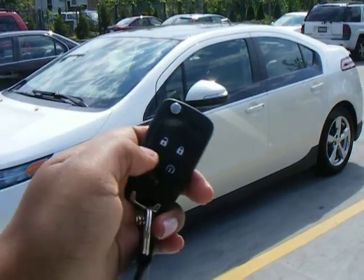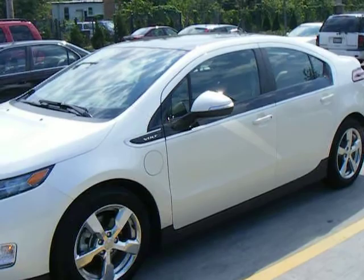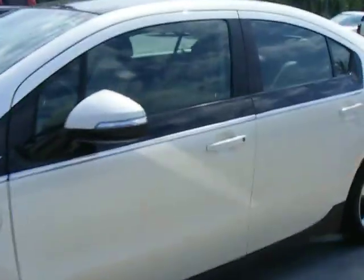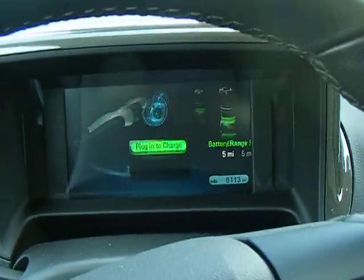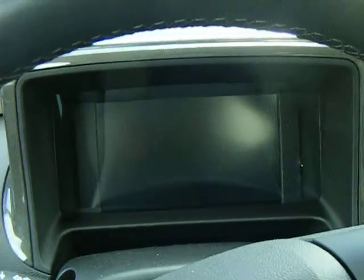I have this nifty key fob thing. Yes, I feel very special. So we're unlocking and walking to the door and getting in. And once you get in, it lets you know how many electric miles you have. Yes, it's all transformer-like. It's awesome.